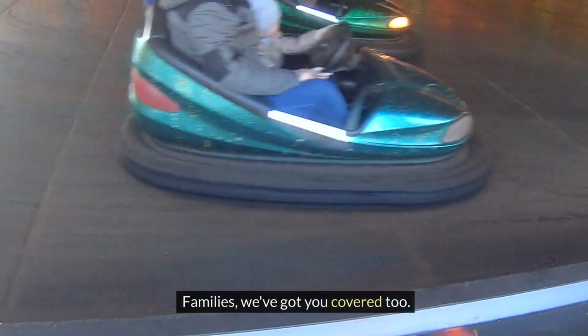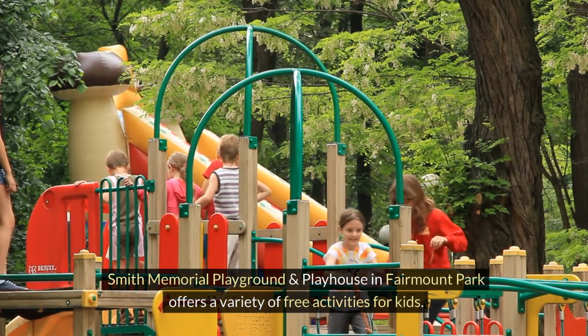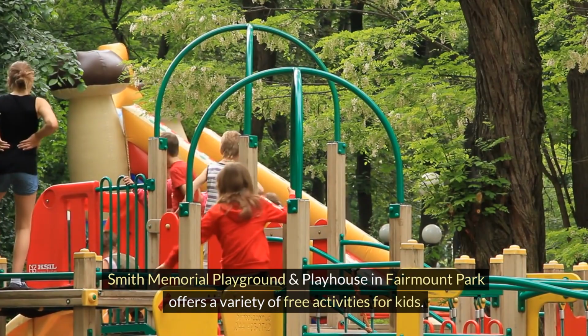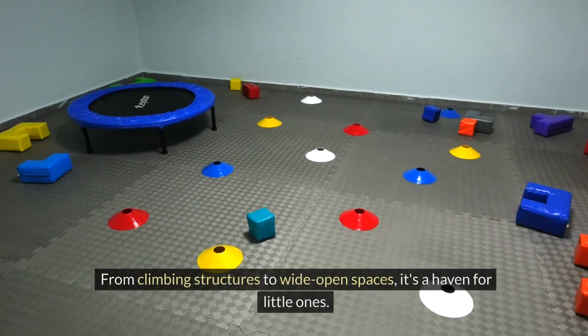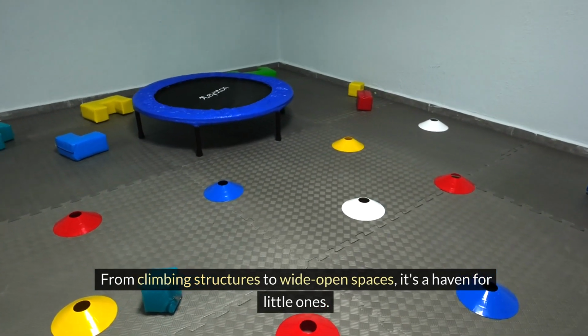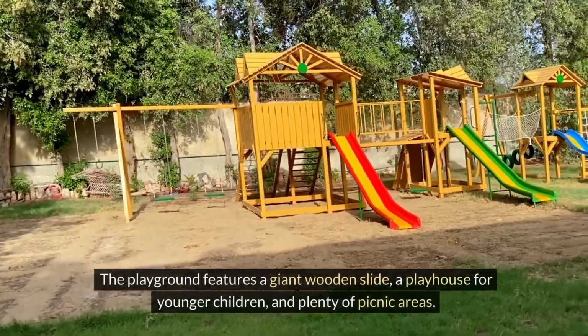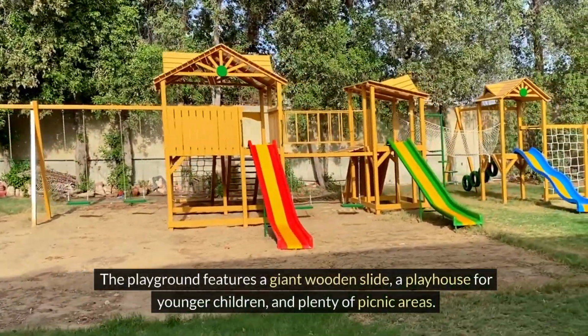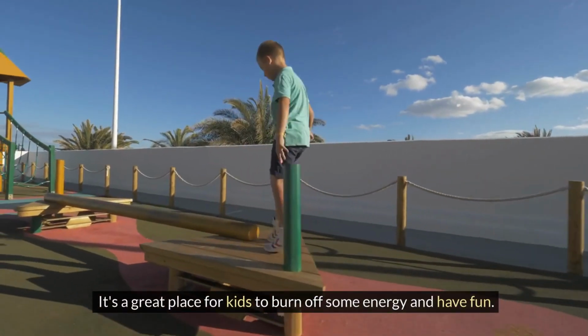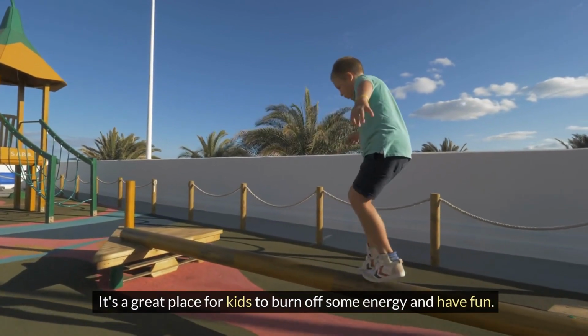Families, we've got you covered too. Smith Memorial Playground and Playhouse in Fairmount Park offers a variety of free activities for kids. From climbing structures to wide open spaces, it's a haven for little ones. The playground features a giant wooden slide, a playhouse for younger children, and plenty of picnic areas. It's a great place for kids to burn off some energy and have fun.